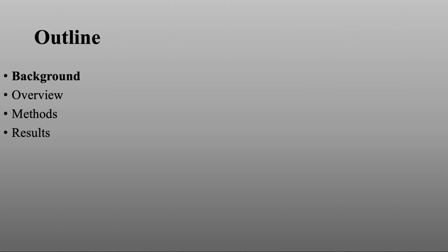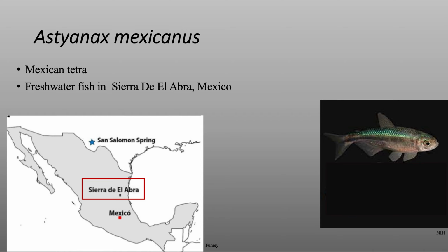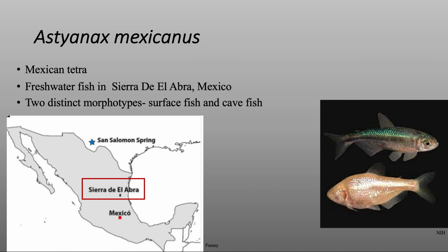And to start, I'll go over the background. The fish I'm studying are the Astyanax mexicanus. They're a Mexican tetra, located in the freshwater region of the Sierra de Abra in Mexico, as you can see outlined in red below. There are two distinct morphotypes, the surface fish and the cave fish. The image on the right shows the surface fish, which looks like any old fish you'd see in a river, whereas here is a cave fish.